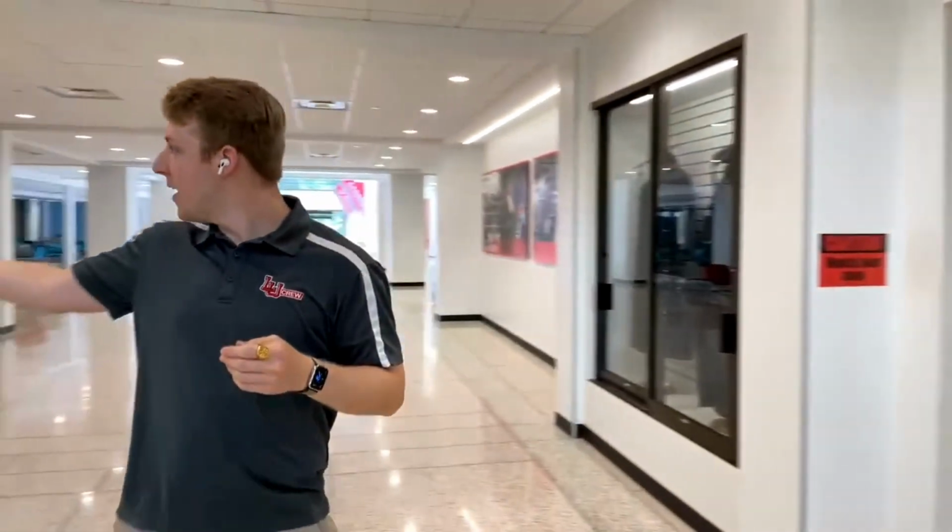So as we go through here just a little bit more, you can see off to my right, we do have a staircase leading to the upstairs portion of this building. Upstairs is kind of like an unspoken quiet area, so it's a cool little place for students to go and study and eat if they just want like a little bit of peace and quiet.